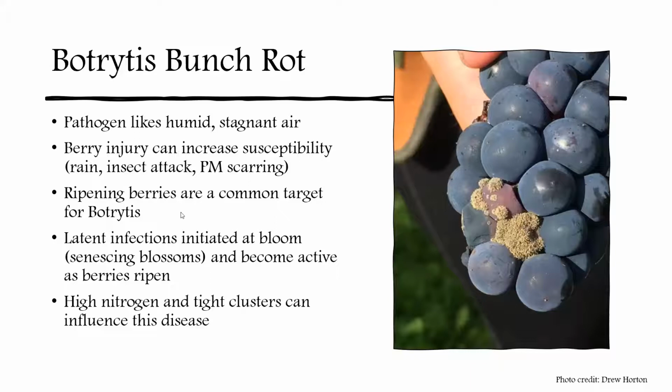So botrytis bunch rot, not sure how common that is here. I thought Matt had some excellent pictures showing the looser versus some of these tighter clusters. And that's going to be a massive influence for something like botrytis bunch rot. It likes humid, very stagnant, still air. Berry injury can actually increase susceptibility. So that's insects, probably bird feeding, rain, powdery mildew, scarring can all make fruits more susceptible to botrytis.